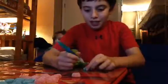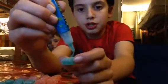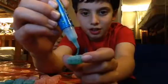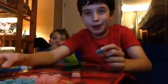Hold on. That's sour. Holy crap. Let's try the blueberry flavor. I did not expect that to be sour. By the way, this is melted gummy. A gummy is basically melted sugar, and this is melted sugar with blueberry flavor, with more sugar on it, pouring more liquid sugar, which is more melted sugar, just in more liquid flavor. Yeah, I'm being healthy.